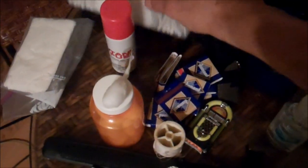Butane, to go with a butane lighter, you should have multiple sources of lighting. Q-tips, cotton balls, and gauze. Change of clothing and warm socks.